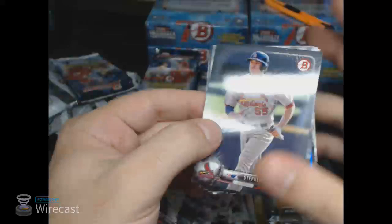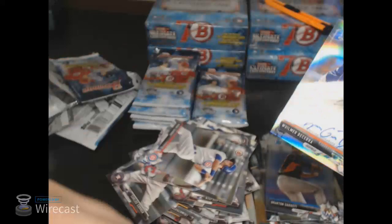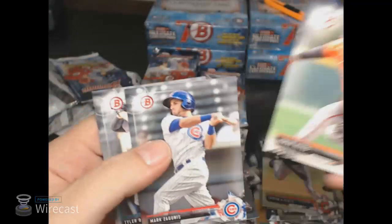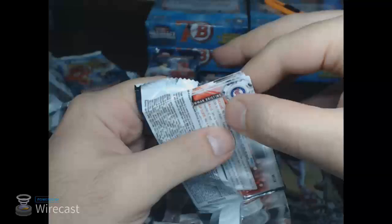Auto, I believe. Yep, Wilmer. First auto for Wilmer. It's a refractor. Wilmer Becerra, 499 refractor auto, number 25 of 499. McKenzie, chrome. Boy, there better be a super refractor auto or something in these boxes. Just the 70th anniversary blue, I believe, but nothing else since.